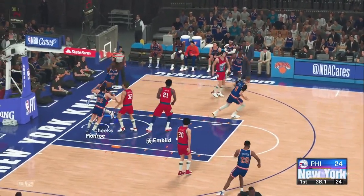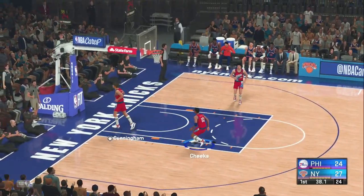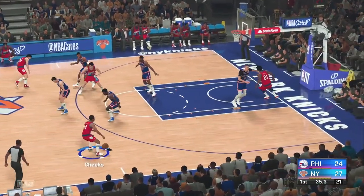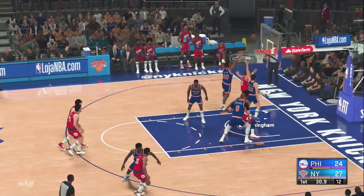Monroe. And it's slammed in by Monroe. And that's a special play coming from the one spot. You know, his passing can take a backseat for that dunk. Wow. It just shows you the versatility. This guy can do a lot of different things for you.